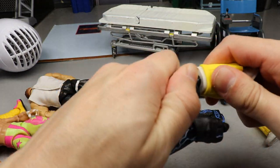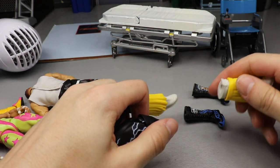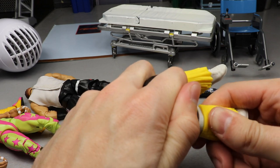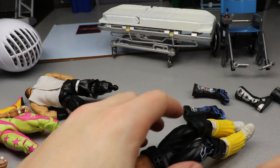I am going to have to remove the tassels, but can I get the boot on? I did get the boot on. Holy Christ. All right. Other boot. Ah, Jesus. All right. Got that on. Perfect. Okay. What do I lack?